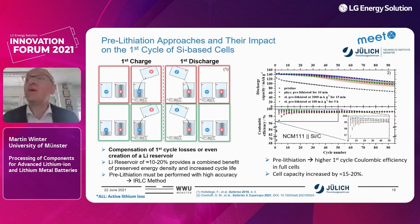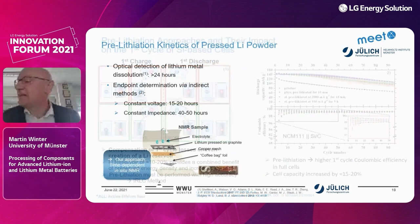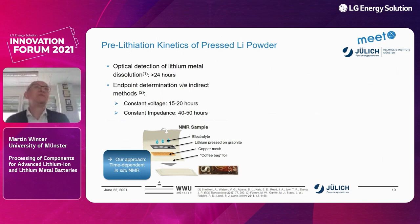There are several methods in the literature that have been used here. Optical detection of lithium metal dissolution typically takes more than 24 hours if you do not apply any force, just physical contact. Then you have endpoint determination via indirect methods.